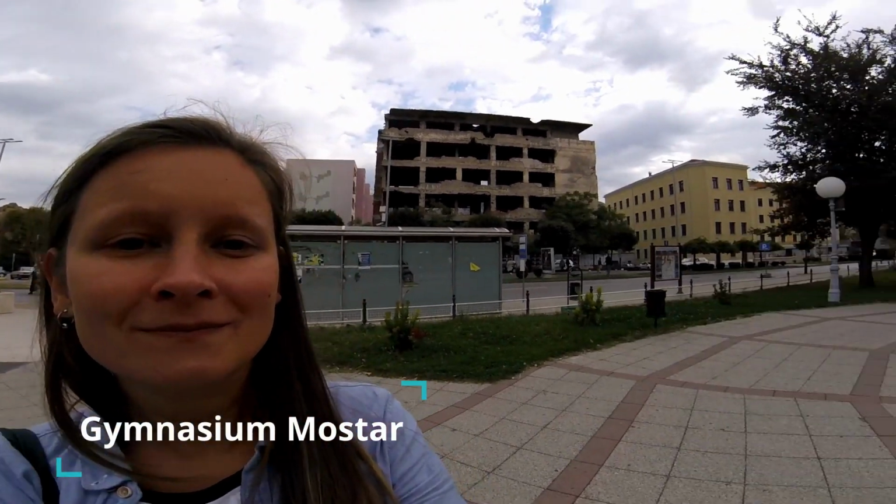Right next to the Spanish Square is another point of interest. You can't go inside because it's actually now a school, but it's a really, really beautiful building in the city. Let me show you.